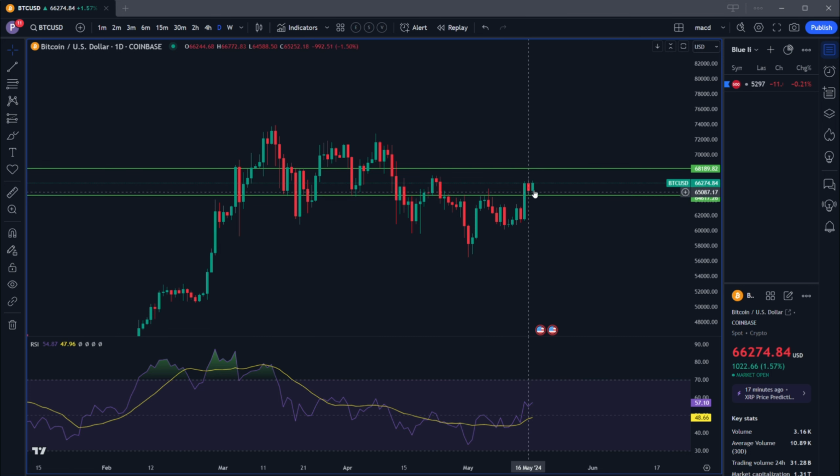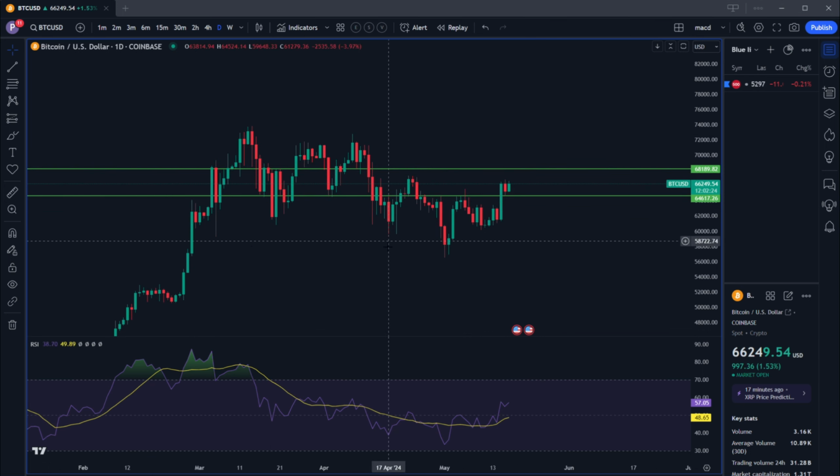So now I'm expecting it to at least test this 68k range, and we need to see how price reacts from there. However, we can see that it's moving largely sideways ever since end of February. So once we reach this 68k range, we need to see whether it can break past this to test the all-time highs around 72k level, or it will go back down to below 60k.